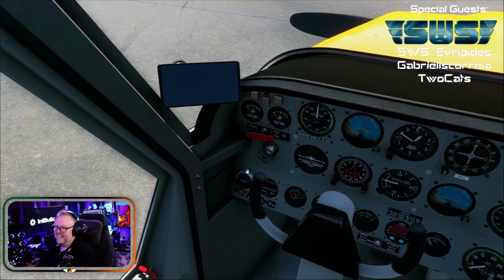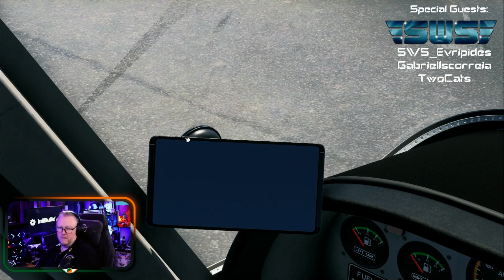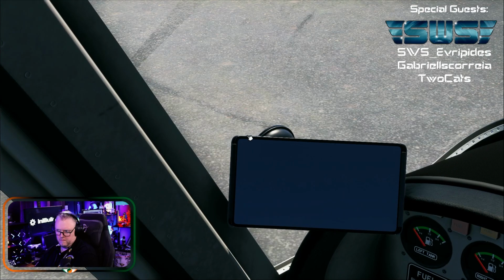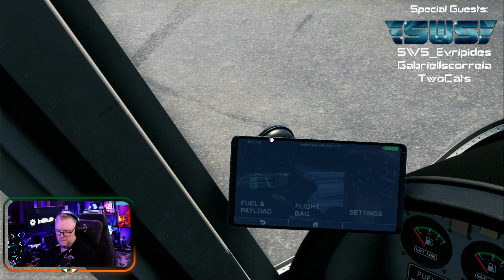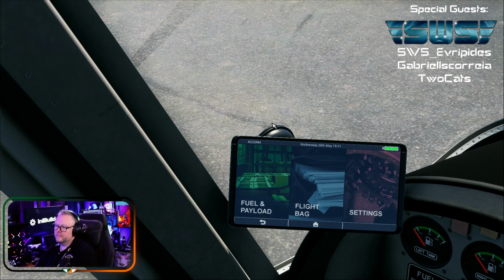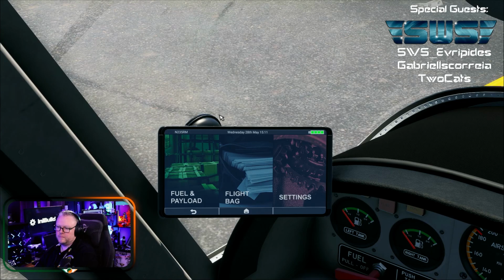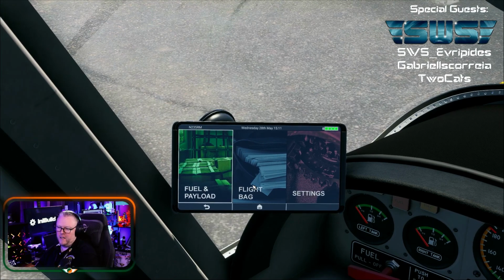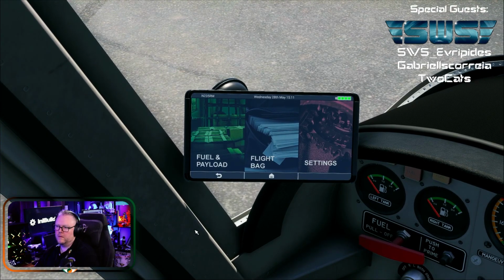Nice. Okay, so to power it on, will we turn it on? So there are two click spots on the tablet. One is the base of the suction cap to show or hide it. And the second one is the lock button, which is the third button from the left. So you click the lock button to turn on the... Yeah, that's showing and hiding. Ooh. And there you go. Okay, fuel and payload, flight bag, and settings. All right. These are the first menus that will be incorporated for the Airvan.